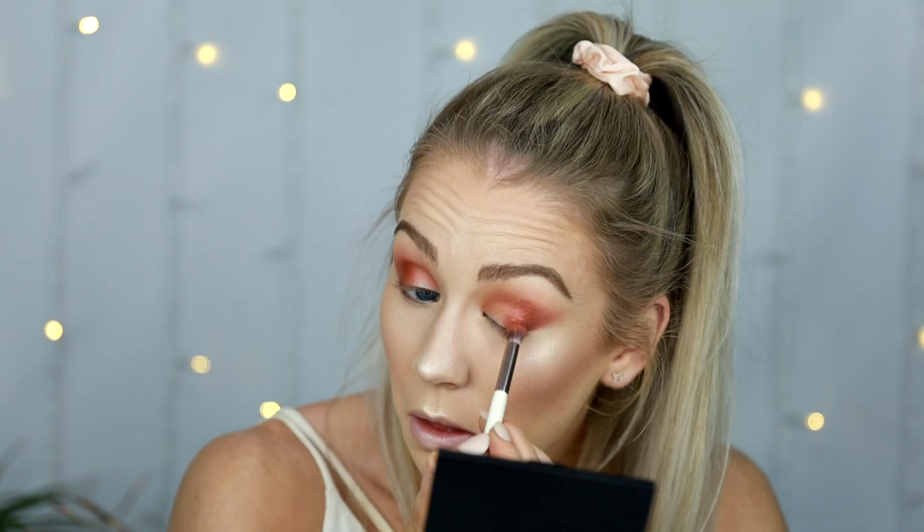We're just gonna add that to the outer 3/4, like here. I'm gonna take a pretty dense brush to do that. I feel like this is a dense brush. It's also not clean. That shade has actually worked better than I originally planned.